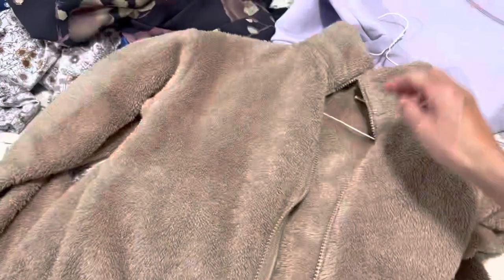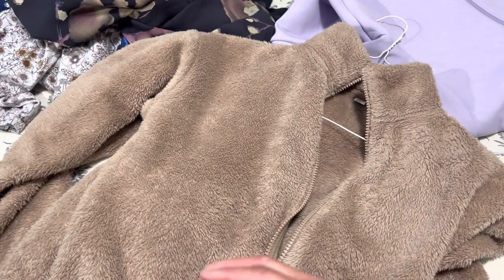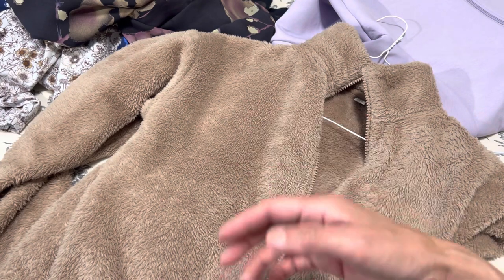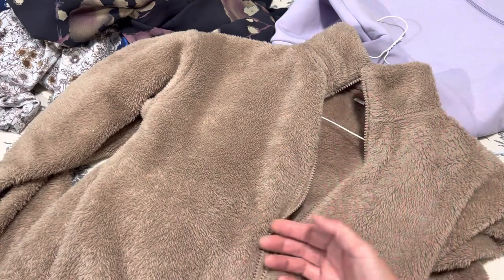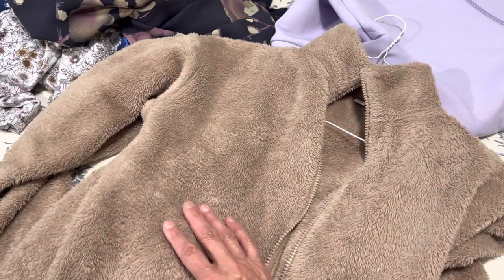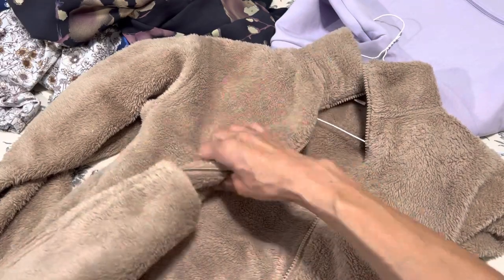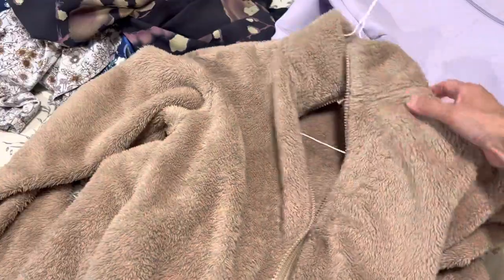Yes, I have, with time, it's been more than 5 years, almost 10 years, I buy exactly the same style of clothes. Yeah, it's very comfortable, soft and tender.